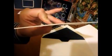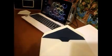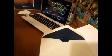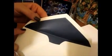You can see the thickness of this stationery, that it's going to hold up for years. It's timeless because it is so thick. With this, it comes with another insert inside of the envelope.